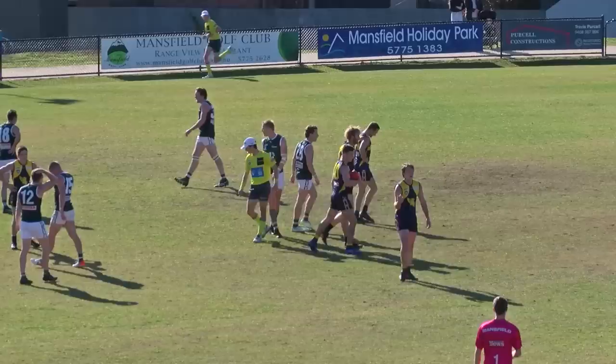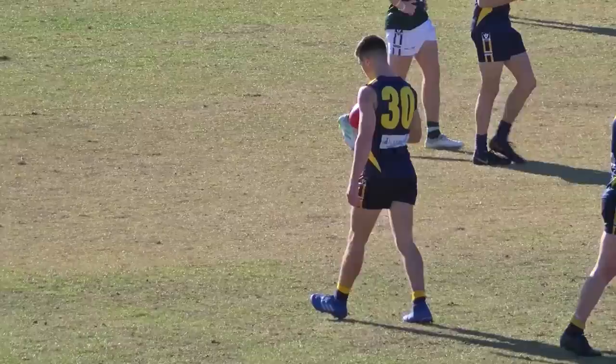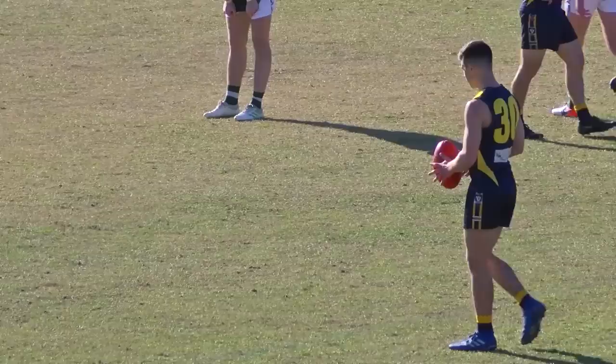And looks like, is it Lawton? No, he's heading back towards the goal square. It looks like Gardner, number 30. Yeah, Tom Gardner. Tom Gardner's drawn a free kick. He's got a man on the mark. He's 35 metres out. There's no angle to speak of. So Gardner here with a good chance to get the Eagles' first goal.